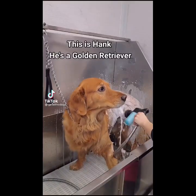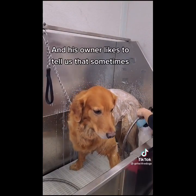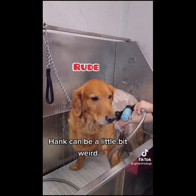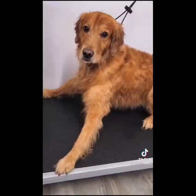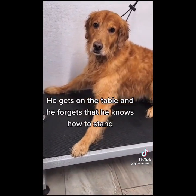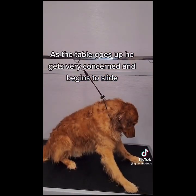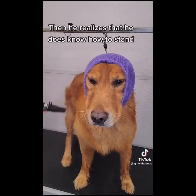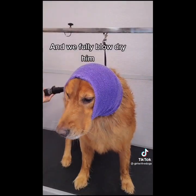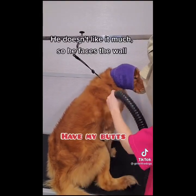This is Hank. He's a golden retriever, and his owner likes to tell us that sometimes Hank can be a little bit weird. I bathed him in our de-shedding shampoo, and then I rinsed him off. He gets on the table, and he forgets that he knows how to stand. As the table goes up, he gets very concerned and begins to slide. Then he realizes he does know how to stand, and we fully blow dry him. He doesn't like it much, so he faces the wall.